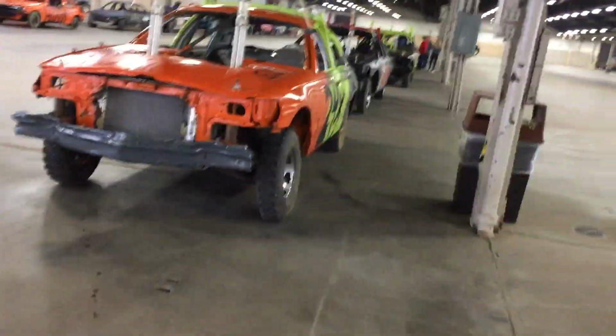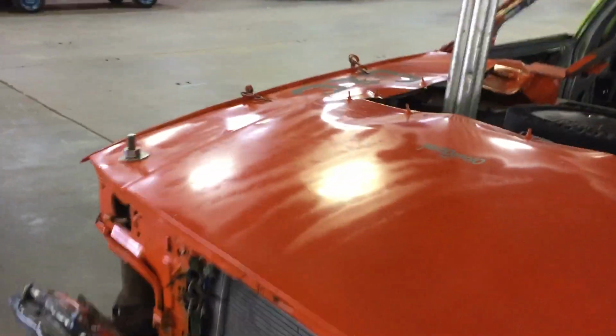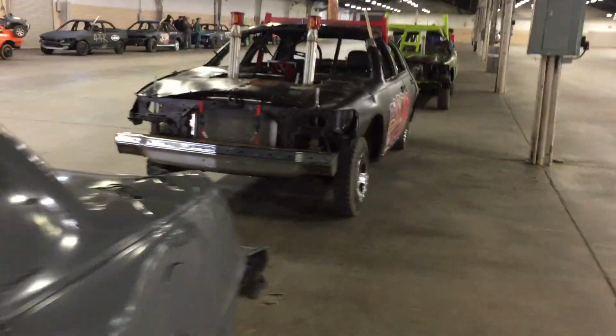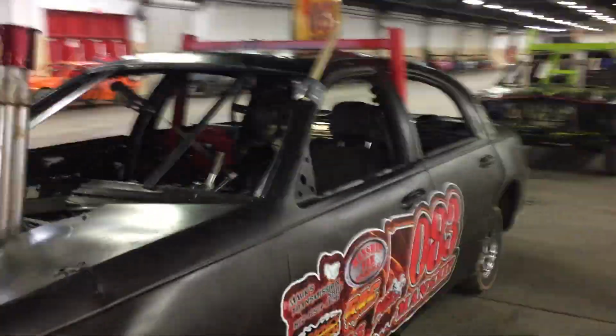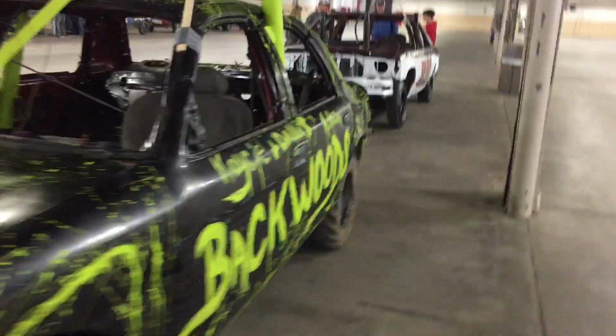But this is going to be a good show, guys. I'm not even going to lie to you. This is going to be a hard-hitting show. It's going to be nice. Really, every heat is going to be a feature. Every heat's going to have 30-plus cars in it. I don't see any heat lasting under a half hour.